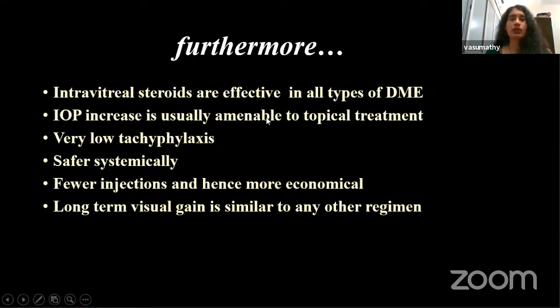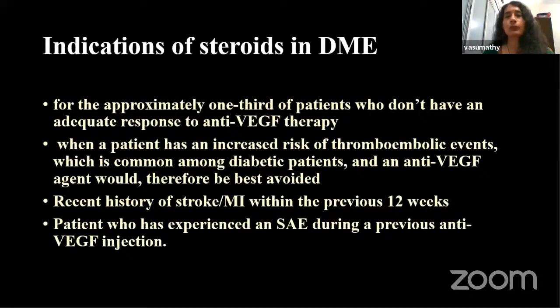Intravitreal steroids are actually effective in all types of DME, and the IOP increase which happens is usually amenable to topical treatment. Tachyphylaxis, which is the bugbear of anti-VEGF agents, is not much seen in steroids, and they are safer systemically. So what are the indications, to put everything together? Indications of steroids in DME: approximately one third of patients who don't respond to anti-VEGF therapy.